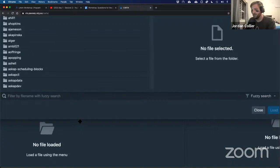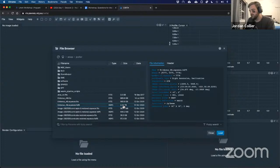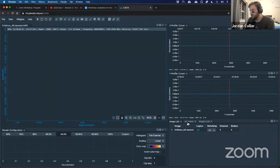Triple tapped there. So I can go into this directory that I have, and I can look at the cube that I have here, which is almost 2.5 terabytes in size. So if you try and open this with something like CASA Viewer, which is somewhat of a standard, then it takes hours basically. But I can just load that cube in and then say go to the animator.